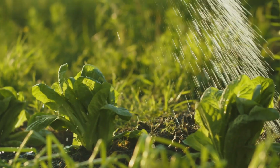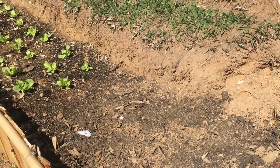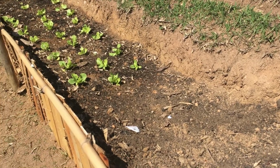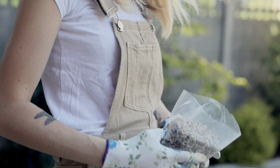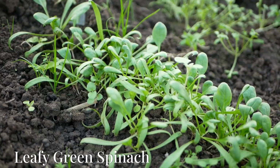Water them deeply and regularly, especially during dry spells. For an extra boost, amend your soil with some compost or well-rotted manure before planting. For quality sugar snap pea seeds, I highly recommend Johnny's Selected Seeds.